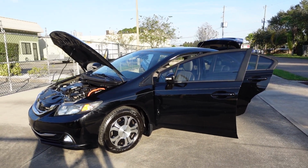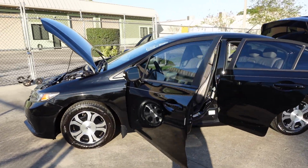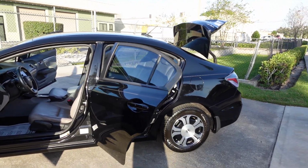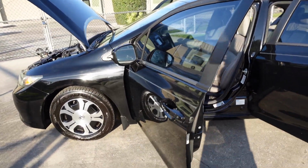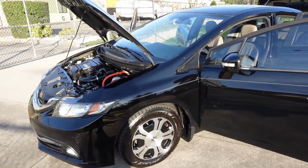Here for sale today we have this beautiful, pretty rare kind of car. This is a 2013 Honda Civic Hybrid. The reason why it's rare is just for what comes in the car for options and the color and the uniqueness of this car. For 2013, it was super seating, very far advanced.